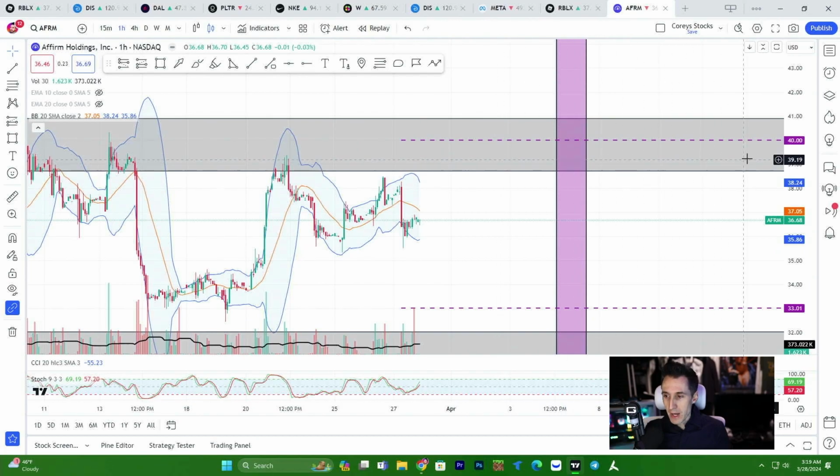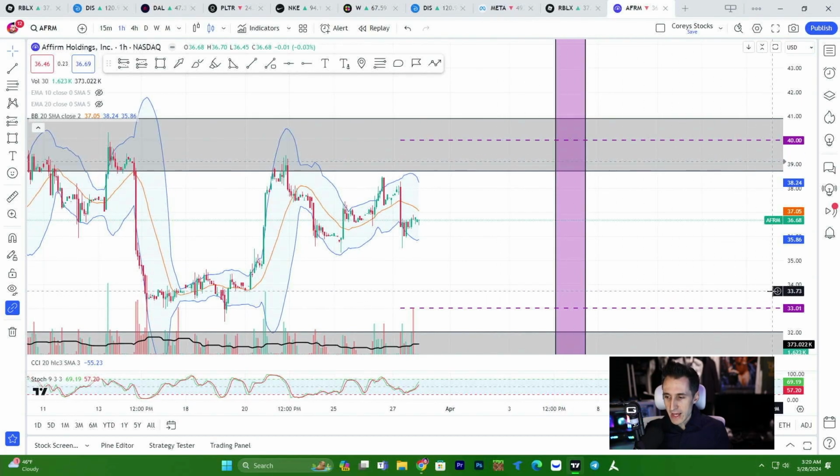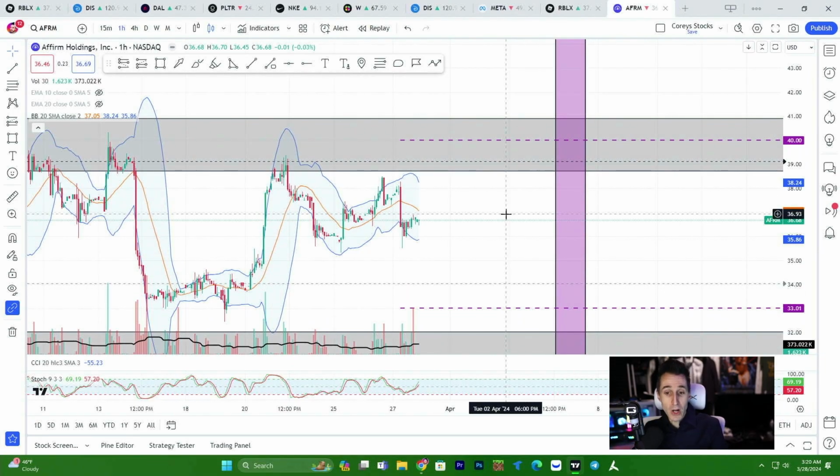I'm going to go ahead and put my alert at $39 and put another alert at 34. This will alert me when the price reaches those points so that I can keep a closer eye to make sure that we're not going to go into the red and lose money.